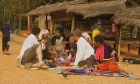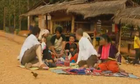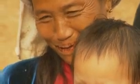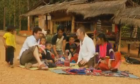Kit, could you tell us, what does piper betle or the betel nut actually do? How does it make you feel? It feels like putting pepper in your mouth. Uh-huh. And the main point is they want to blacken their teeth to make them more attractive for their men. More attractive for their men? Definitely. Okay. You want to have a go? No, I'll give it a miss, thanks. Your teeth are black enough already. My teeth are bad enough as it is.